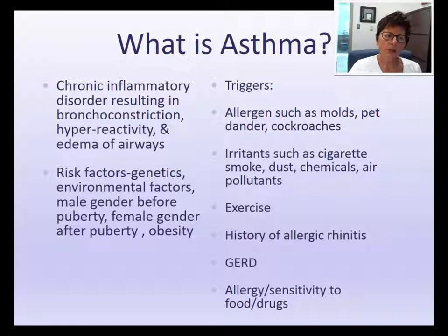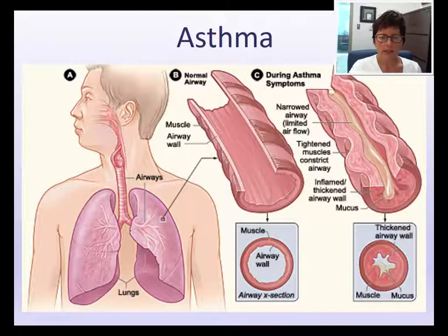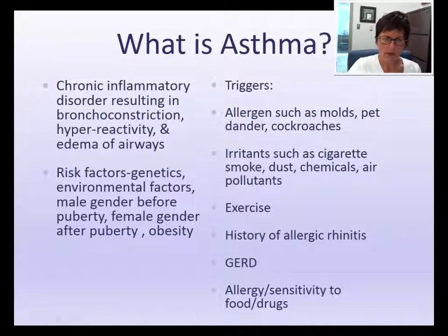What is asthma? It's a chronic inflammatory disease. It results in bronchoconstriction, hyperreactivity. So with any allergen, they can hyperreact and have edema, and they can have mucus in that bronchi. So here's a normal airway, and here's where they have asthmatic symptoms, where the airway is very narrowed, and that's why we're hearing wheezes, because it's air trying to pass through that tiny little bronchi, and they have difficulties.